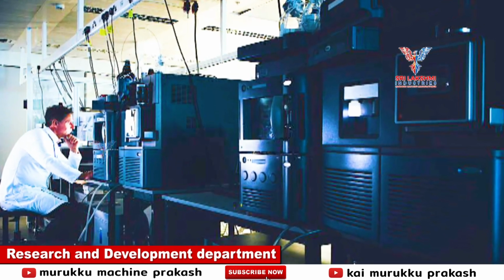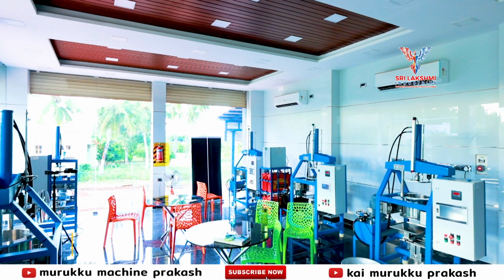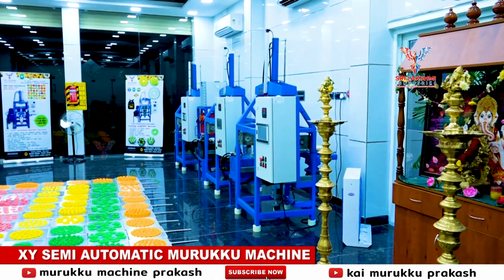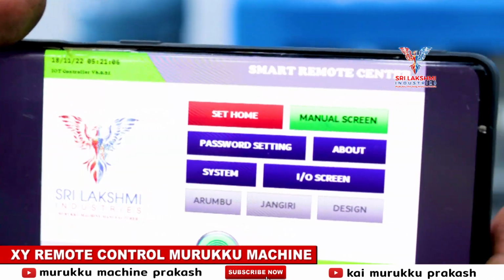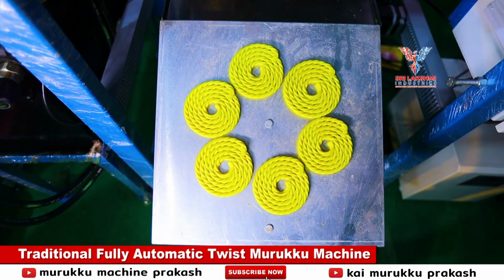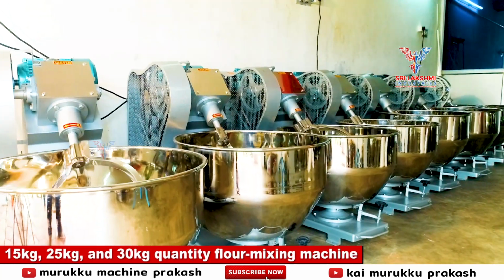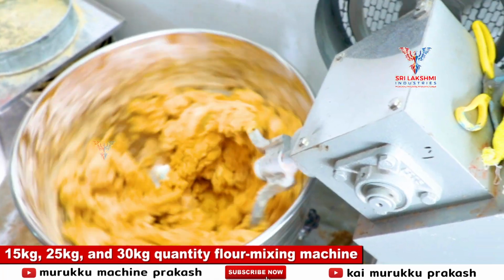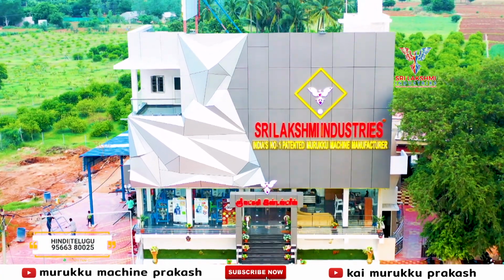We are also equipped with a research and development department in our factory. We have various types of Murukku making machines in our showroom: XY semi-automatic Murukku machine, XY automatic remote controlled Murukku machine, traditional fully automatic twisted Murukku machine, 10 ton capacity hydraulic mixture machine, and 15 kg, 25 kg and 30 kg quantity flour mixing machine. All machines are manufactured at our factory and have a warranty.